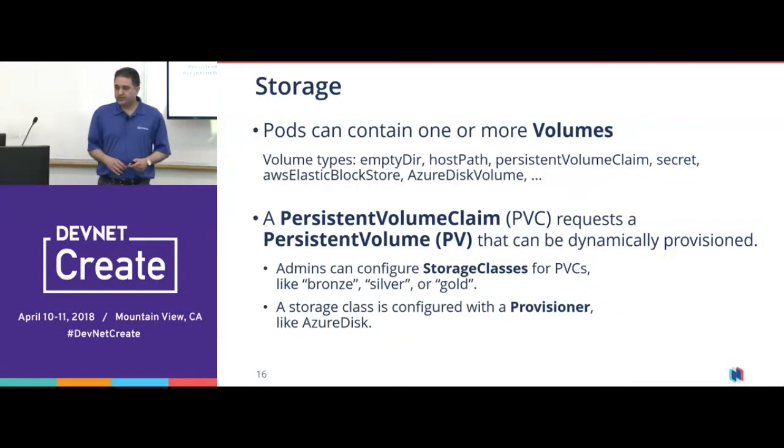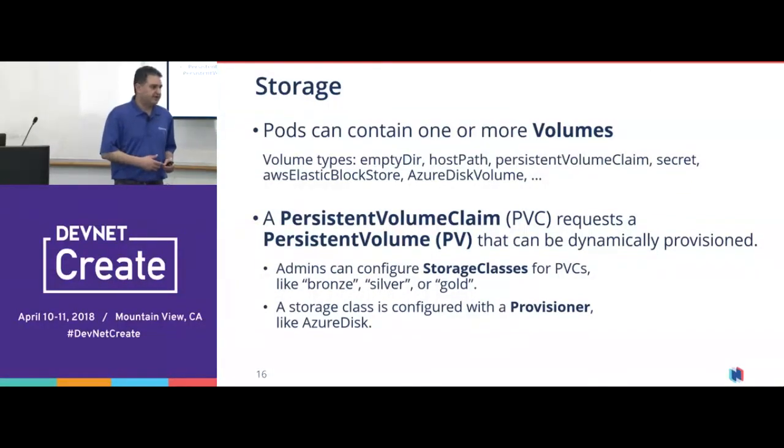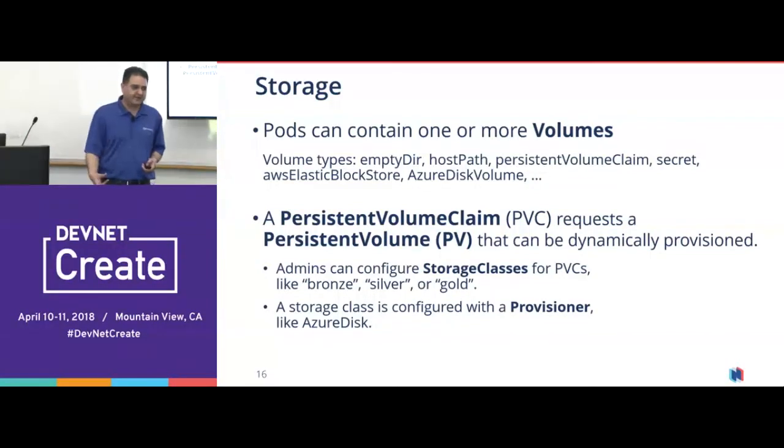Okay, so just some quick words on storage, because this is obviously a big area for any application. It's interesting that when containers first started gaining popularity, there was a lot of FUD around containers being only good for stateless apps, that I can't run a traditional app in a container. And it's absolutely not true. You can run anything you want in a container. It is a little bit more complex to manage the storage if your application happens to be stateful, right?